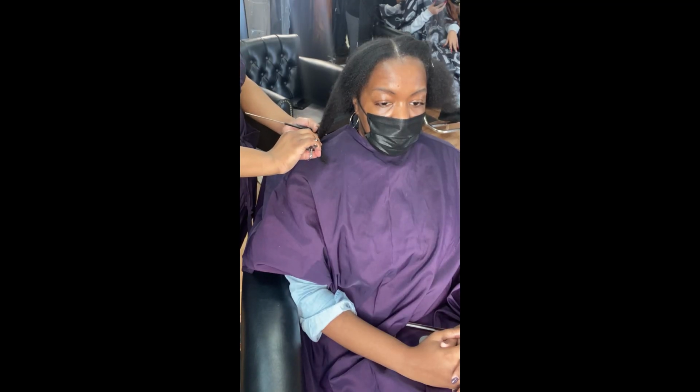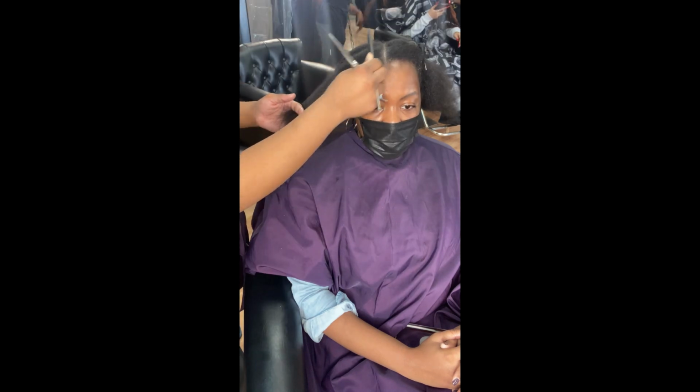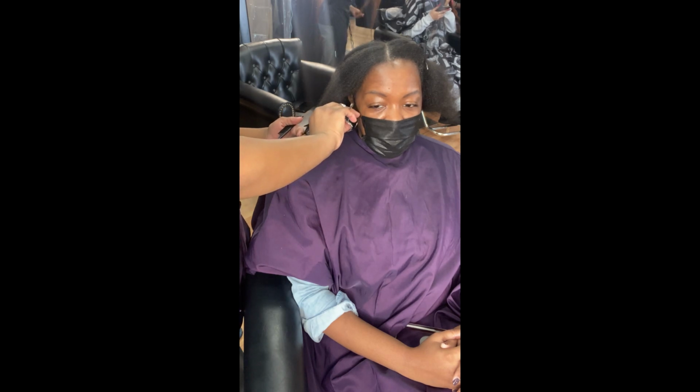I don't know if I'm going to be back for a silk press. I'll probably go back for a bantu knot out or a twist out and have them assess my hair and trim, etc. Yeah, so right here, she's just trimming, continuing to trim where it's needed.